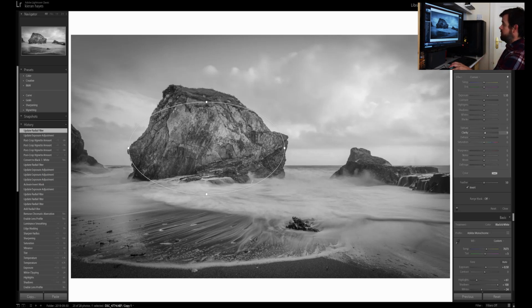Now I've seen people go completely daft with clarity and pop it way up. No point whatsoever again. I think with the likes of those things, especially with clarity, you have to be careful. I would bring it up around the 20-25 mark, I suppose, roughly, with the likes of that shot there now. And so we're finished with a radial filter.